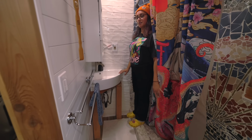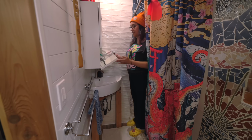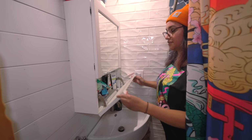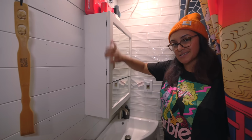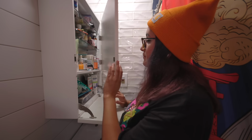And I stand here, and I have this section of the vanity. I can bring this down and use this as a little workstation if I'm getting ready. And also I have this to open. I actually changed this door because the hinges used to be on this side and it wasn't going to work out, so I moved the hinges to the other end.